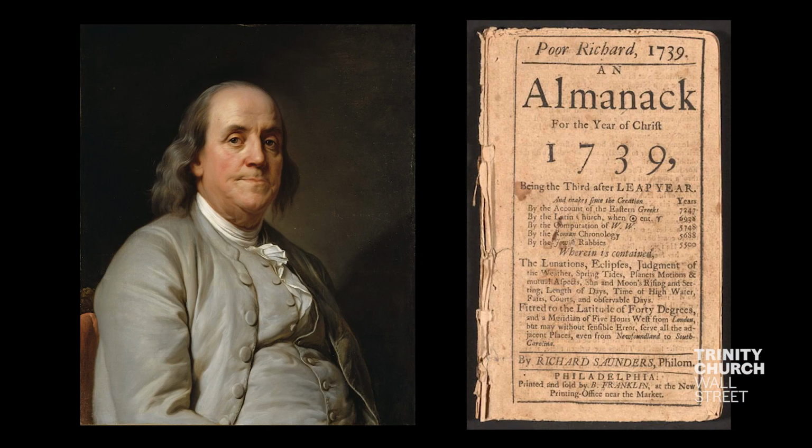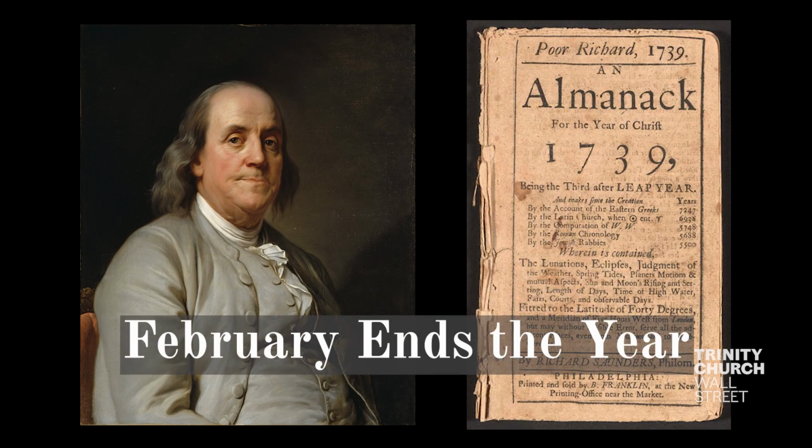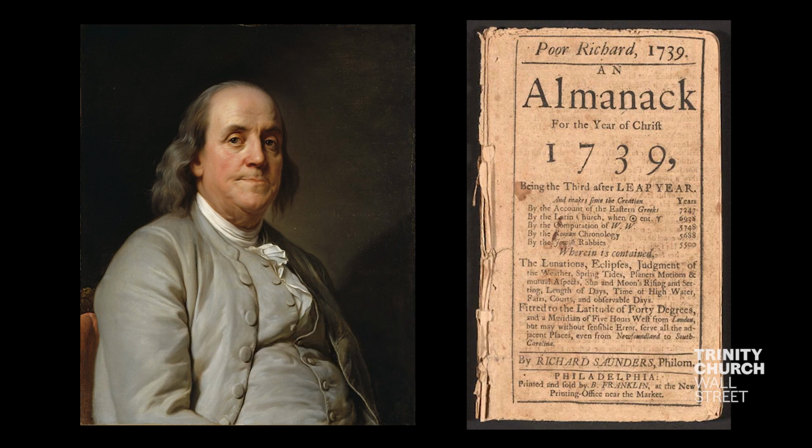Ben Franklin's famous Poor Richard's Almanac also shows this transition to the calendar. In the 1739 Almanac, February is listed as the 12th month of the year, and March is listed as the first month of the year.